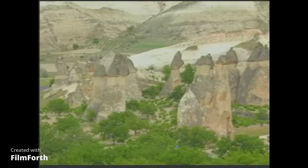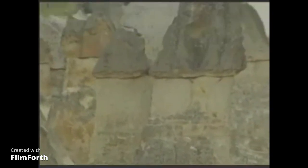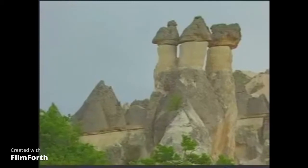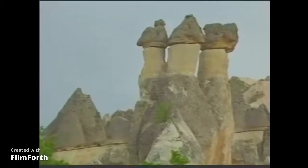Here in the valley are examples of pinnacles that have formed with two or three caps. This one, in the very centre of the valley, is known as the Cell of St. Simeon.